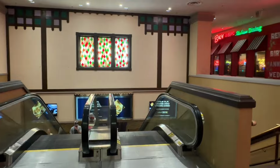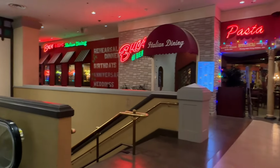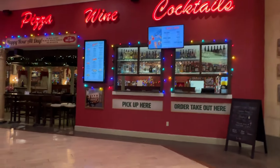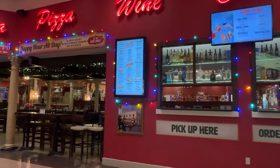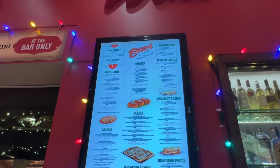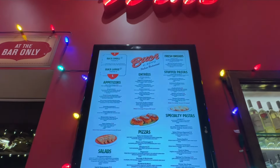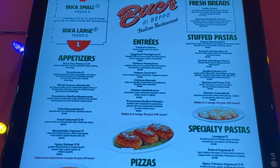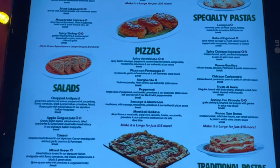Restaurant-wise, they also have a Johnny Rockets. They've got this Buca, which is like a huge family-style dinner place. There's the Dick's, which I showed you, but those are the major restaurants. They used to have a steakhouse here, but now it's permanently closed. So its majority is cafeteria food and fast food. You can walk right across the walkway to New York, and they have a number of food options over there.